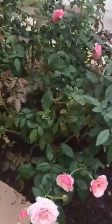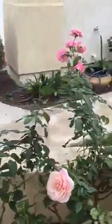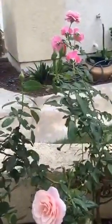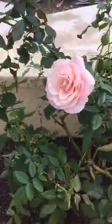We have already passed and had a look at Our Lady of Guadalupe, so I will just walk by. Again, a beautiful rose, very lovely, blooming almost year-round. The only problem is that it gets mildew from time to time, but it doesn't prevent the rose from blooming.